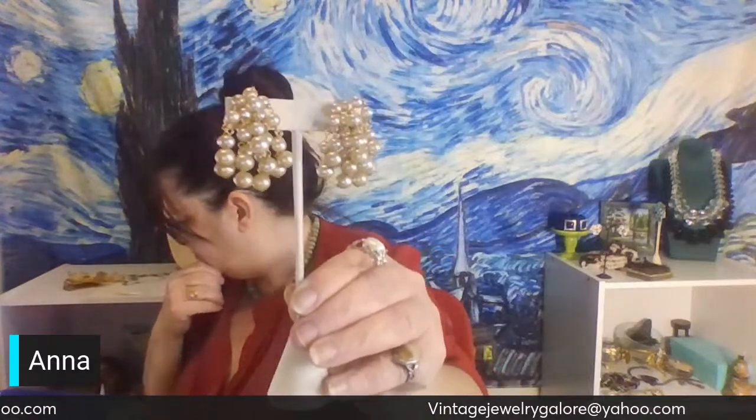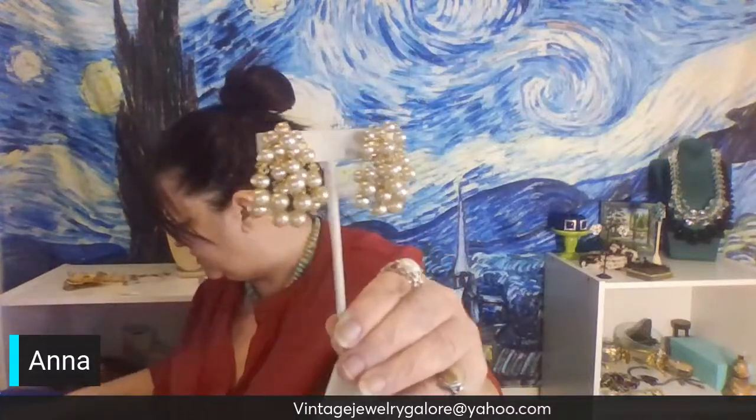This is nice. That's a Sarah Coventry buckle bracelet. I could show a lot of everything, I think. There's some things I didn't show, but all right, we're going to pass on these. I think I showed them long enough. I'm going to go get a drink, okay?